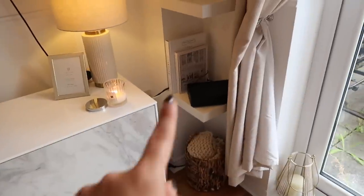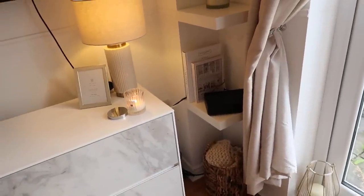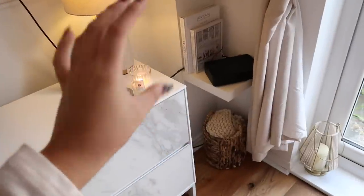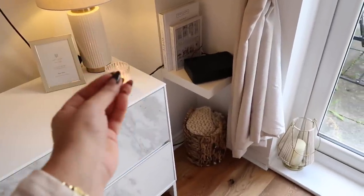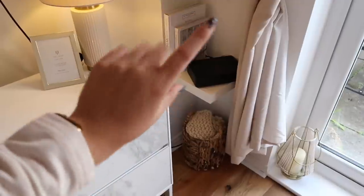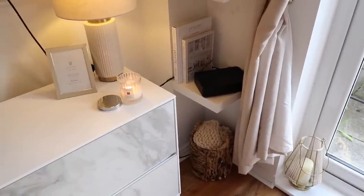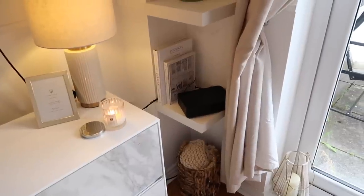So over here, we've got our Virgin box. I've seen it on IKEA, and I'm sure you guys know what I'm talking about. It's a woven box, and people cut a hole in the back so the wires can fit through, and then put their Virgin or Sky box in it. I really want to do that, so next time I go to IKEA, that's what I'm going to do.